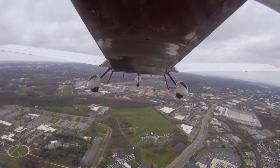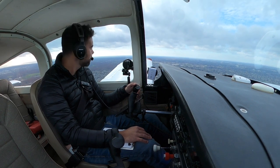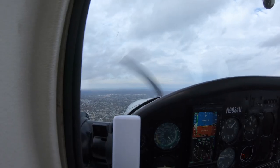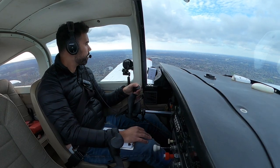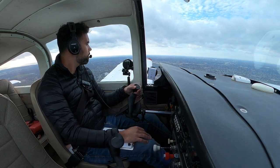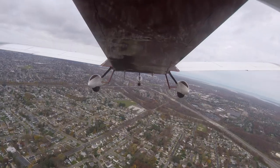Wind 160 at 14, gust 17. Looks like we'll be number 5 for landing. Crazy. Grumman 8-4 uniform, traffic approaching your left wing, 1,100 feet, Cherokee. 8-4 uniform, traffic in sight. 8-4 uniform, follow that Cherokee, number 4. Follow the Cherokee number 4, 8-4 uniform.